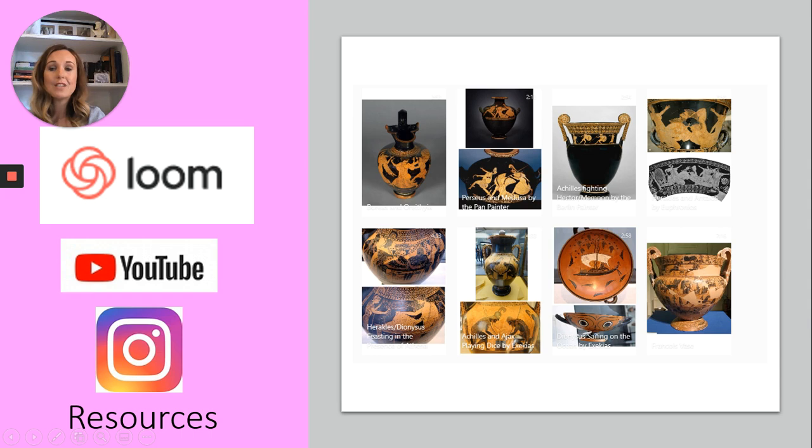Now, in terms of how we deliver content, we knew we didn't just want to tell students to go in, do a task in their booklet, or to read information off a screen.